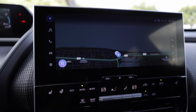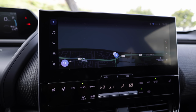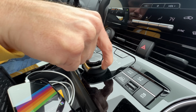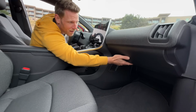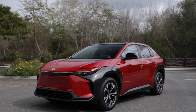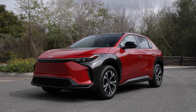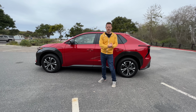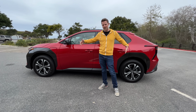Before moving on, I'll also note that the bZ4X doesn't have a volume knob, the drive selector operates with an unfamiliar push and twist action, and there's no glove compartment, but there is a lower storage zone for the front occupants to use. By size, the bZ4X roughly matches the RAV4's dimensions. But with a dedicated electric platform, the bZ4X offers more interior space than a vehicle this size typically might.